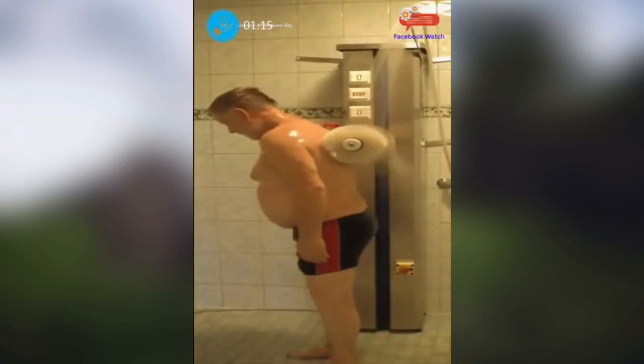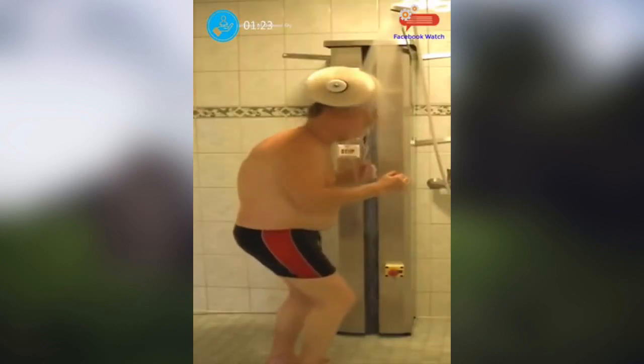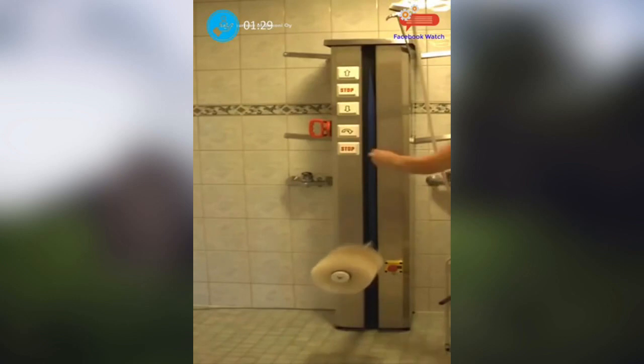A Finnish company created this shower machine that's basically a human car wash. It's designed to help elderly people or people with limited mobility shower independently. The human wash can be mounted anywhere in the shower and moves up and down to your needs.